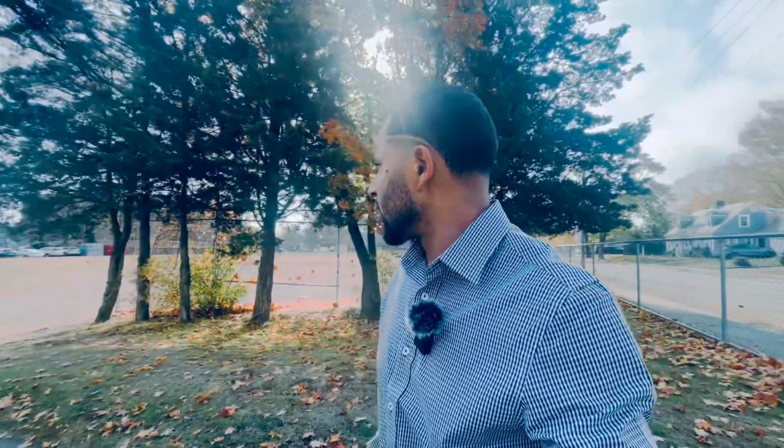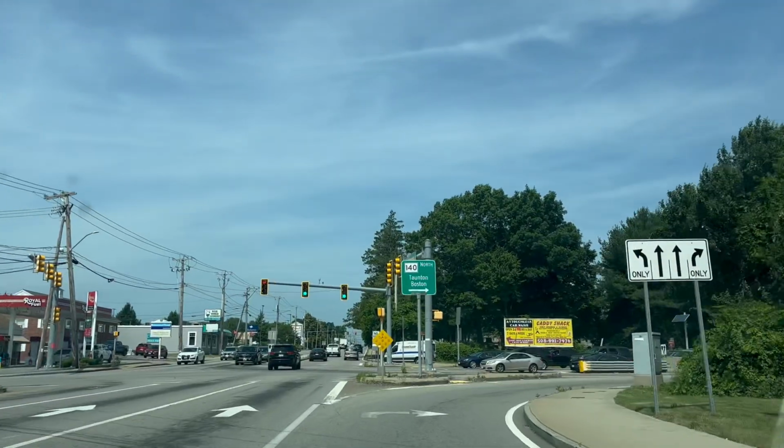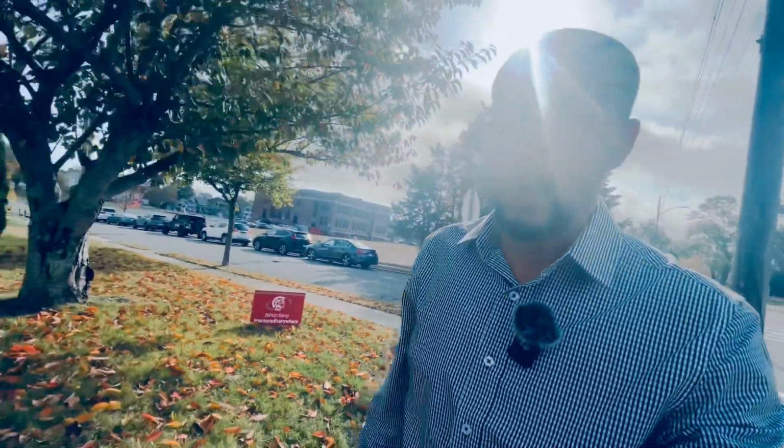So this one is the Buttonwood Park neighborhood, which is a very decent neighborhood. There's an elementary school right here behind me, and you're not too far from Highway 140 North, which is where you go if you're going to Boston. You're going to find a lot of single family homes in this area. The other thing about this neighborhood is the hospital, St. Luke's Hospital. You're not too far from St. Luke's Hospital.